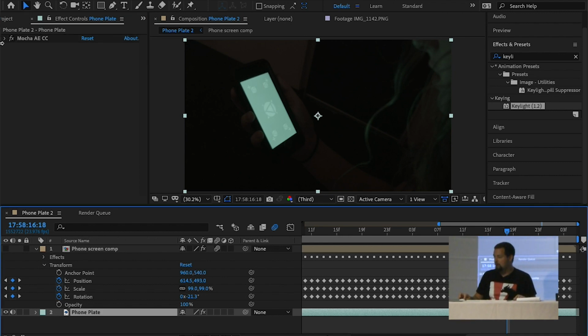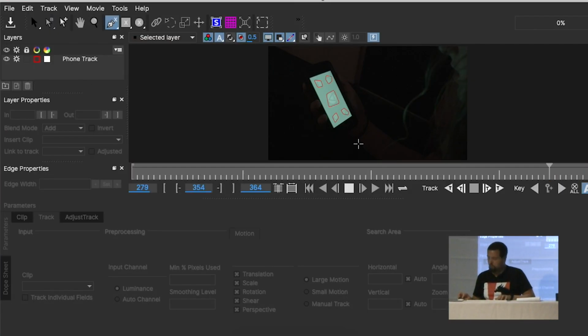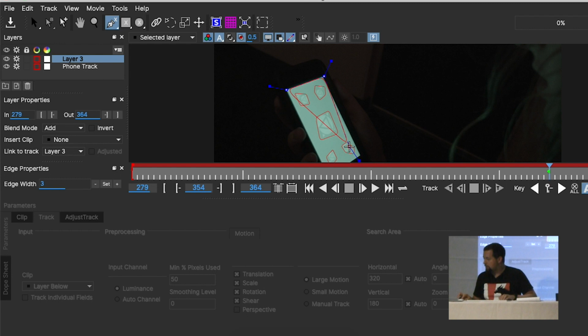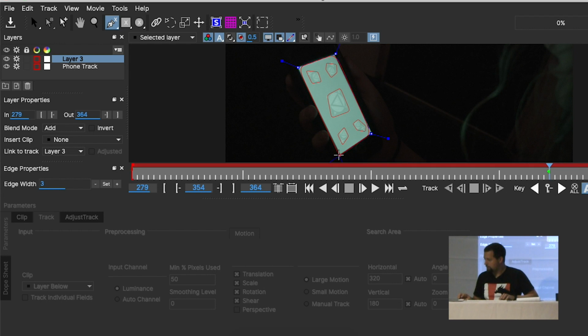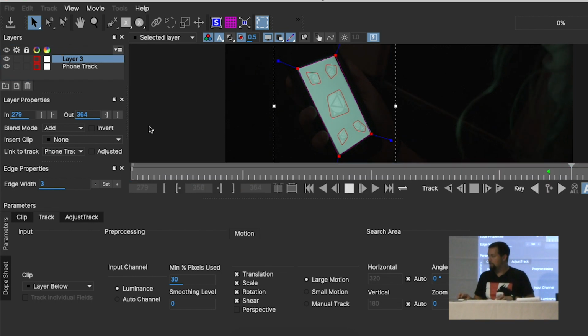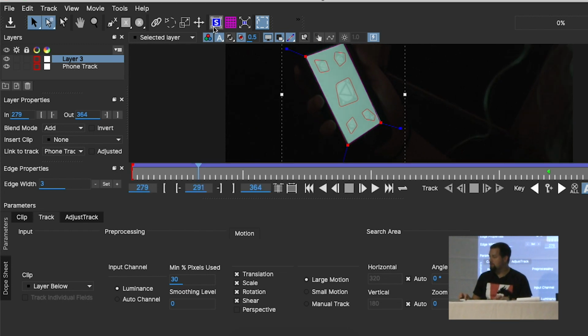So let's go to Mocha and open it up. And I'm just going to simply draw a rectangle and say boom. There we go. And I want to link it to that phone track. And now I play back. Oh, okay. Yeah, it's linked on there. It looks pretty good. And we're gonna do the same thing where we tell, or no, actually I don't have to do that this time. So we're gonna go back out of Mocha.